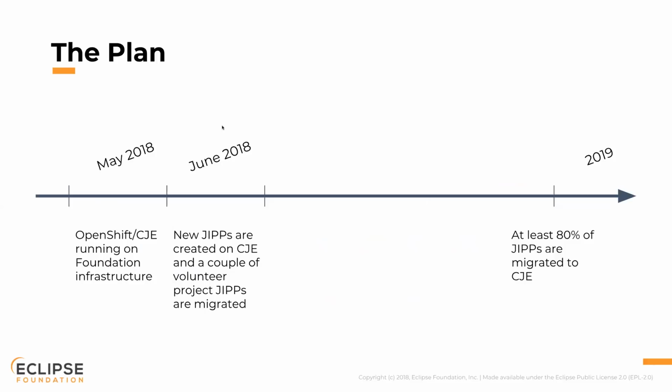And as soon as we have this software running on the small cluster, we plan to create all new JIPs on this cluster and not provide any new JIPs as you know them today. Once we get confident in the process, we will start to look for a couple of volunteer projects to migrate their JIPs over to this new infrastructure. And of course, we will ramp up this process of migration to the new setup.